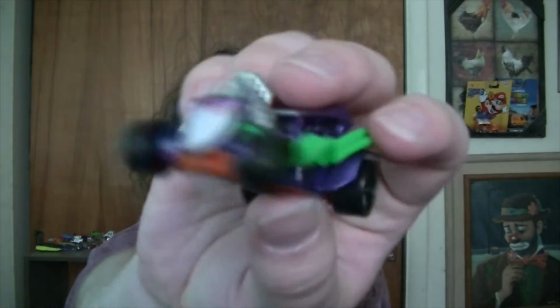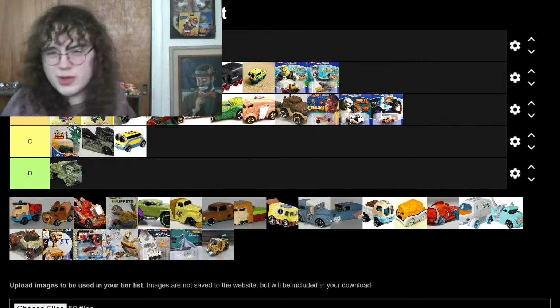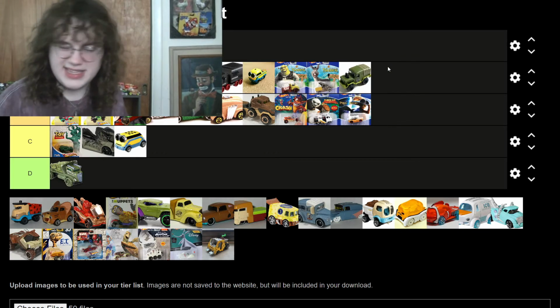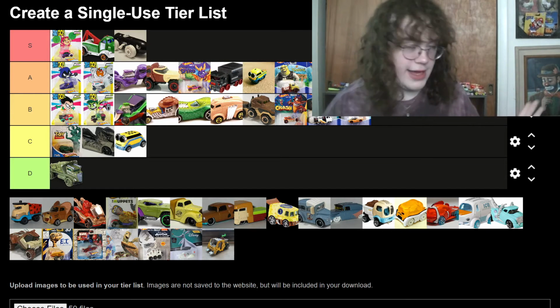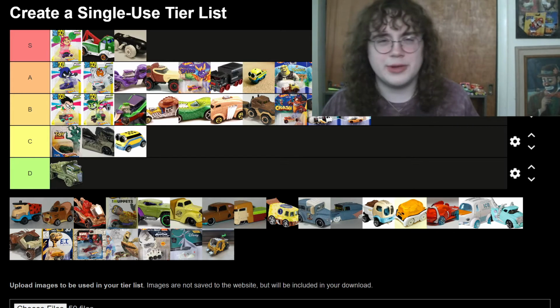It also just so happens that I bought this new in package and the wheel is broken, so I don't know. I mean, that doesn't mean anything. It's just I wanted to share. I think this Joker is a very good B tier. And you know what? The more I think about it, I think the Riddler is A tier. Don't get me wrong, I love that Joker car's design. It's just I love the Riddler.